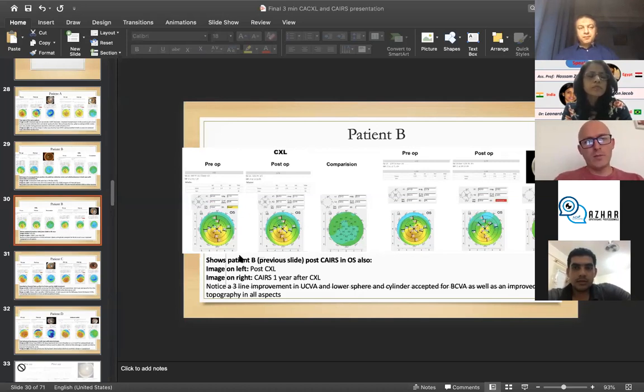What do you think, Soosan? I think so too. I haven't done it, so I really cannot say, but I think what you say makes sense. Thinnest point, thinnest area would probably be better. Yes, because the real PMD is very uncommon. It's not something that you see every day like keratoconus. Yeah, the PMD-like is quite common, but the real PMD is not.